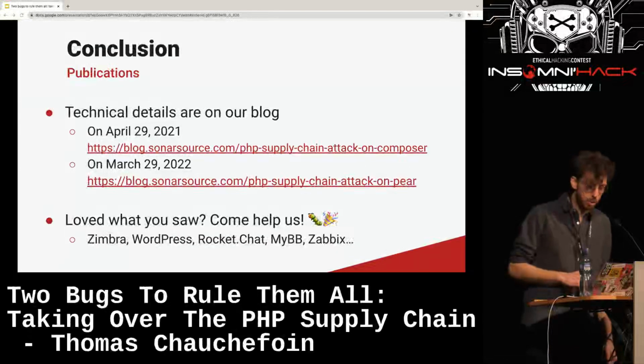So we already released something on our blog where we publish our research. The Composer article is already public. And next week on Tuesday, we'll release the details of PEAR. So if you want more technical details and more explanations, everything is on the blog.